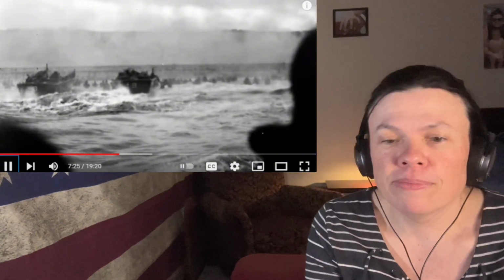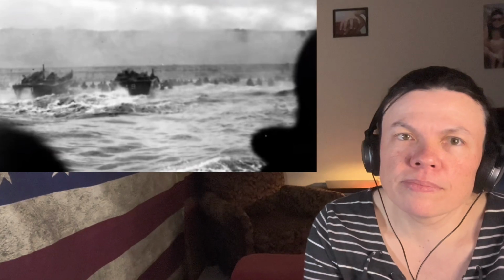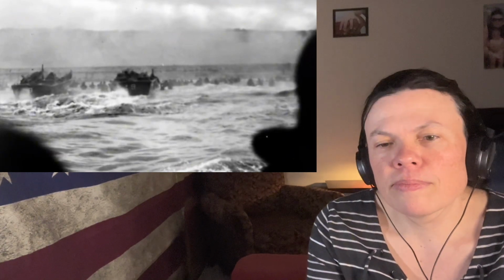Something also accurate is the smoke and dust and fog that surrounds the beach. It really was not possible to watch the attack unfold from the sea.